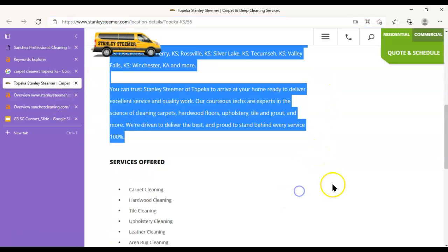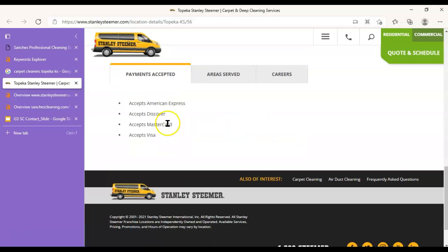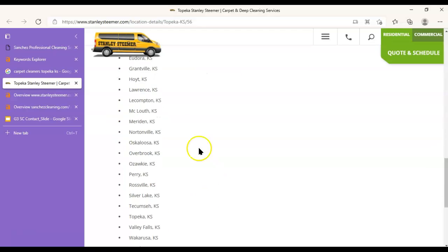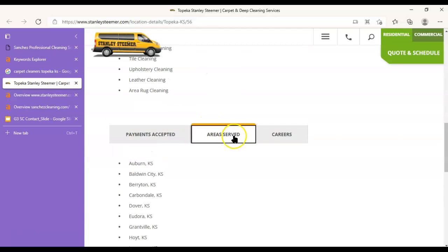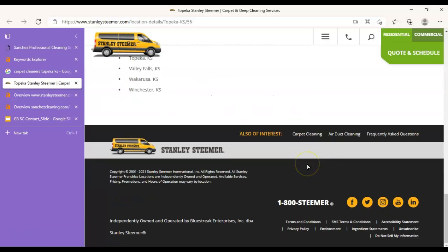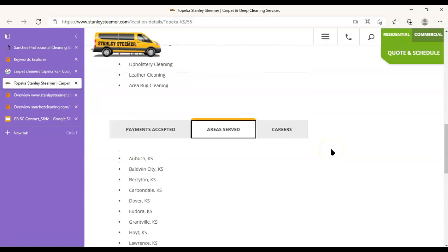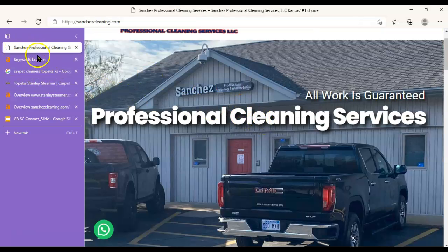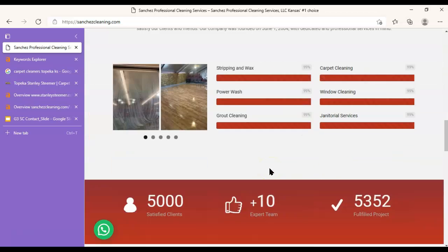We've got some words here, and they do a good job of listing what they do, and they even list the areas that they do it in here. And it's quite a few. And then let's see, we look for images, and they actually are not taking advantage of this particular way to get to the first page of Google. Let me see if you are.